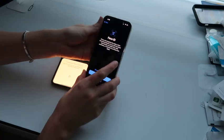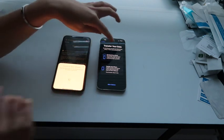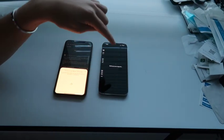So now it wants me to set up Face ID. Get started. Face ID is now set up. Continue. Okay, so now I can choose to transfer from my iCloud or my phone. If I transfer from my phone, it's gonna be an hour 45 minutes, but if I transfer from my iCloud, it's gonna be about 15 minutes. So we'll just do my iCloud.